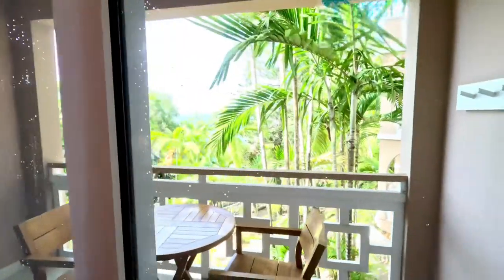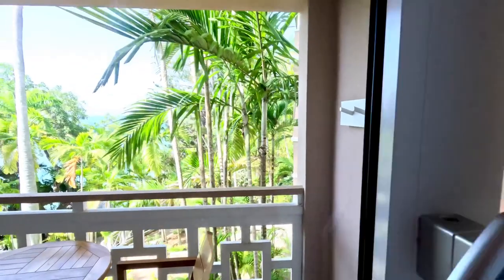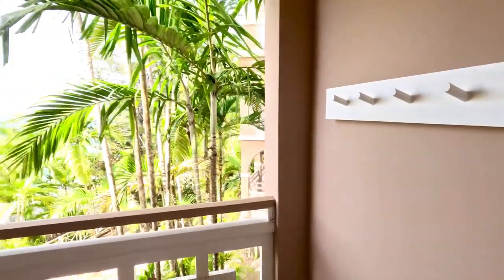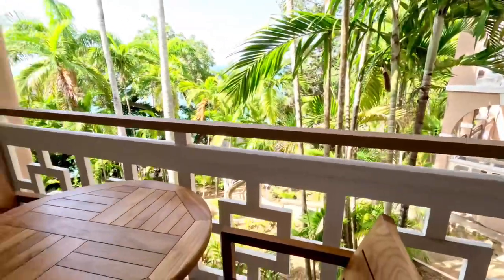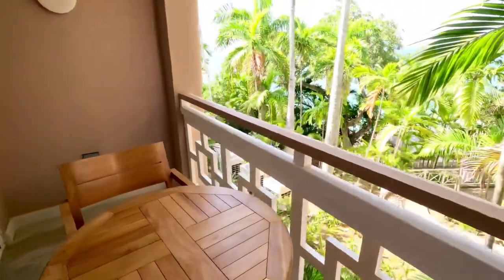This suite has a small balcony that gives you a beautiful ocean view as well as the palm trees and foliage. It's got a table and a few chairs for you to enjoy your coffee or tea in the morning.